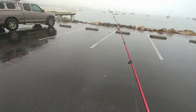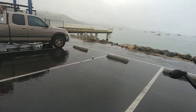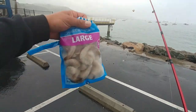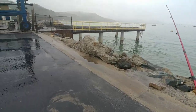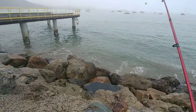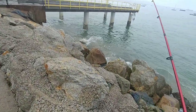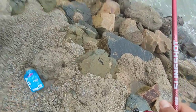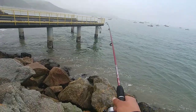All right, so back to business. 30 minutes later. So now, you know, I got my weight and I'm on a high-low rig with two pieces of shrimp, large, and we're going to be trying under this, where the boat launch is. Hopefully we can catch some fish. Remember, got to be careful. It's a little wet out here. And I'm going to aim for right there.